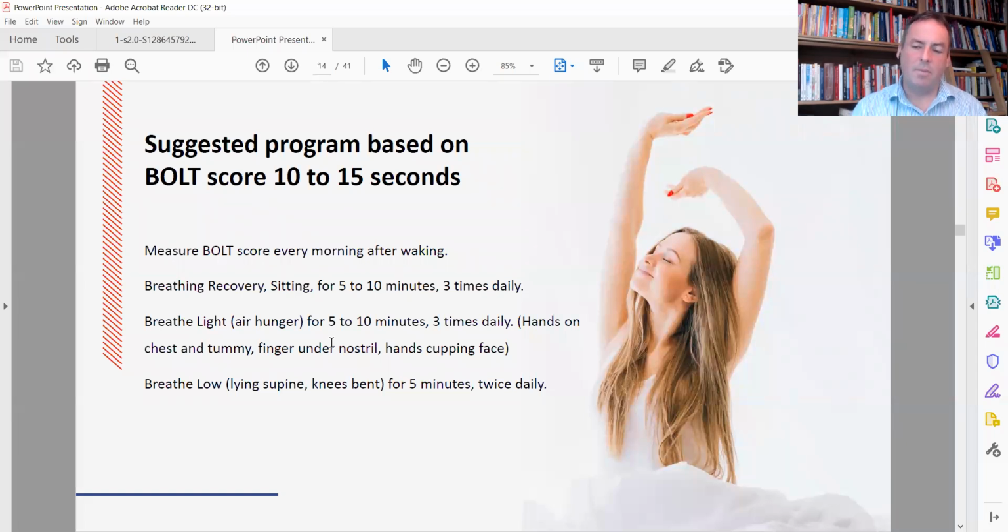In other words, your breathing becomes lighter. So you deliberately breathe less air. And in the long term, your breathing becomes more comfortable, more under your control, and you'll find it a lot easier to breathe in and out through your nose because you won't feel air hunger.